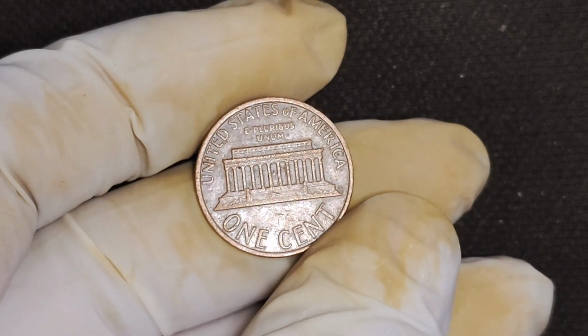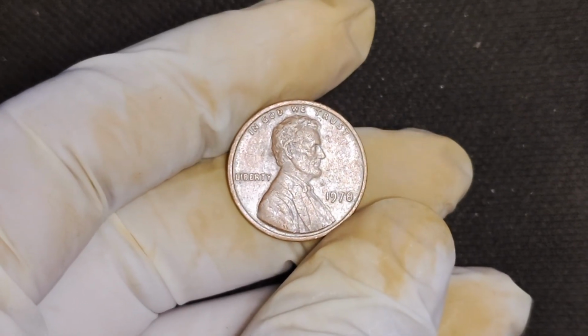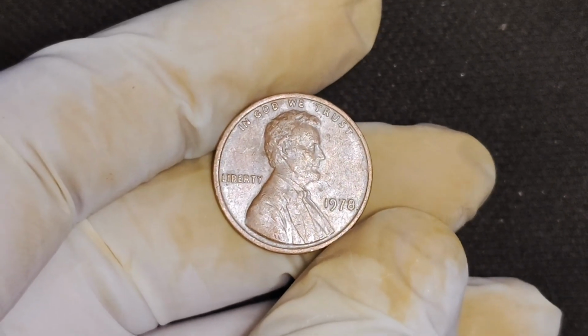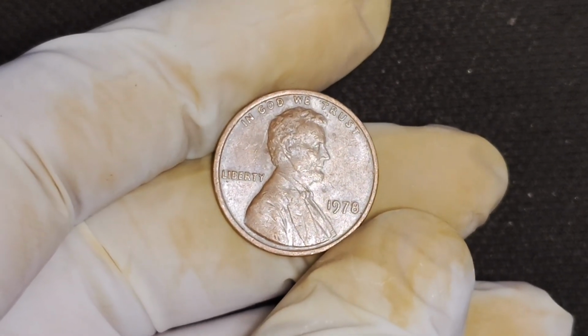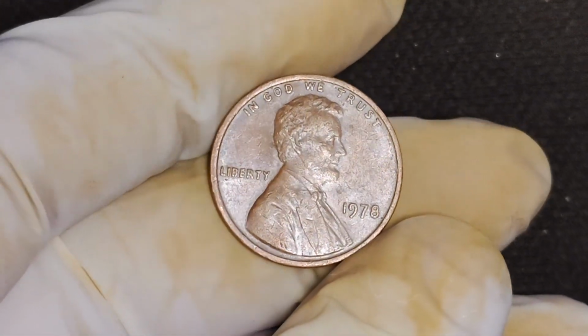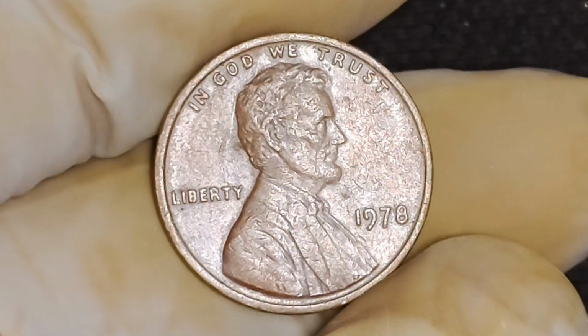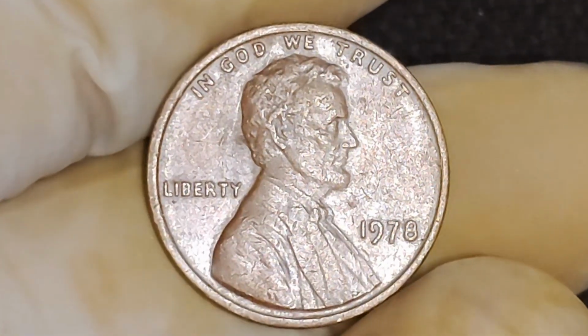Now, why are these pennies worth so much? Well, there's a couple of reasons. First, the 1978 no mint mark Lincoln penny is rare, and with rarity comes demand. Back in the day, they were produced in smaller quantities, and for some reason, whether it was an accidental omission or a rare decision by the US Mint, it has become a hot commodity in the coin world.